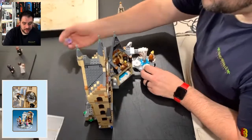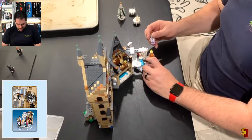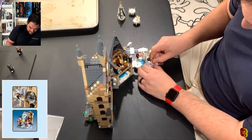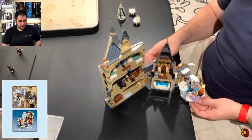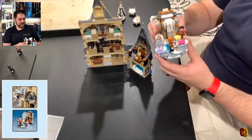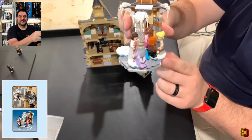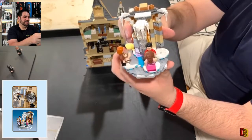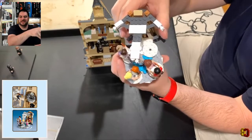And Dumbledore will be dancing with Madame Maxime. So check this out. This is great. How do I make them spin? You know what? I'm going to take this little piece off because that's easy to do. So now when this thing spins, you can see everybody dancing together. How fun is that? That's really great. I like that a lot. You can see that they're all spinning around. From the top, you can see. That's really cute.